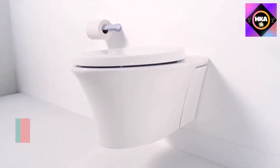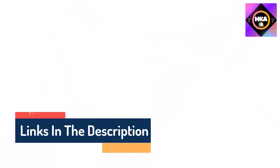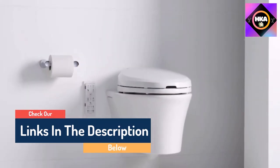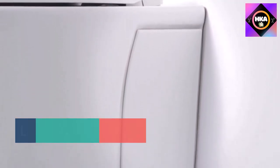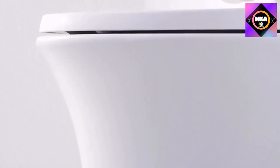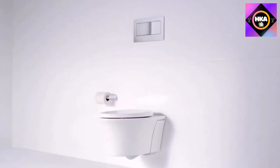Because wall mounting saves space, the elongated bowl toilet takes up the same amount of space as a standard round front bowl. Plus, it can be hung to the height you find most comfortable, placing the toilet bowl anywhere from 15 to 23 inches off the floor.